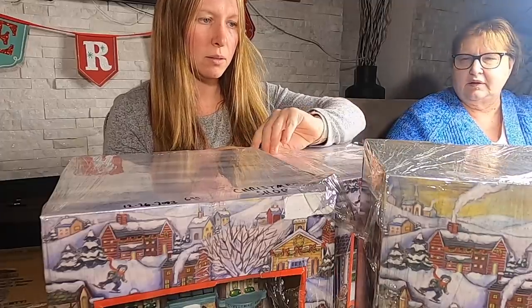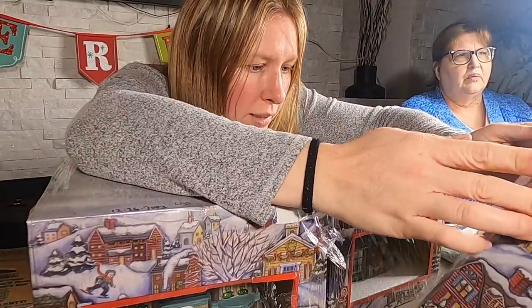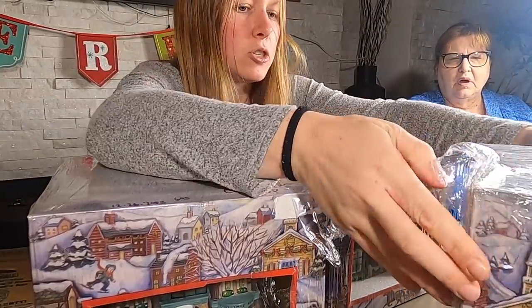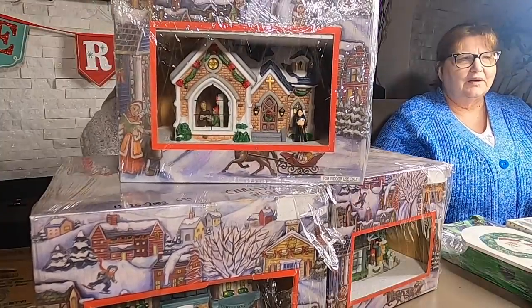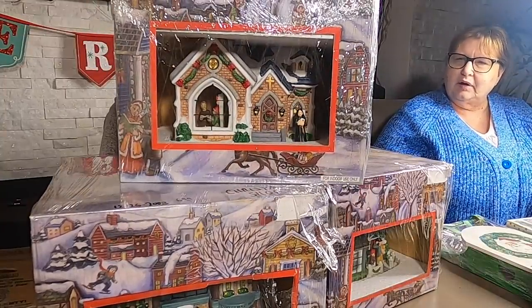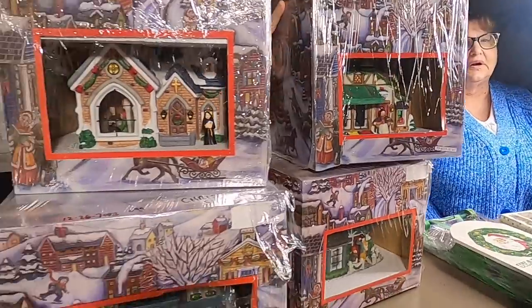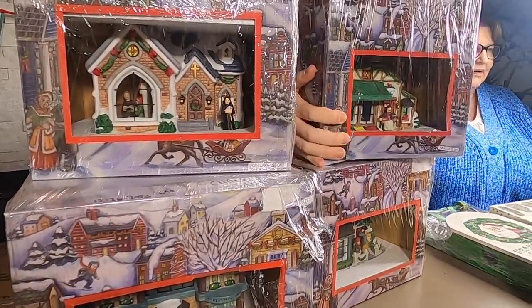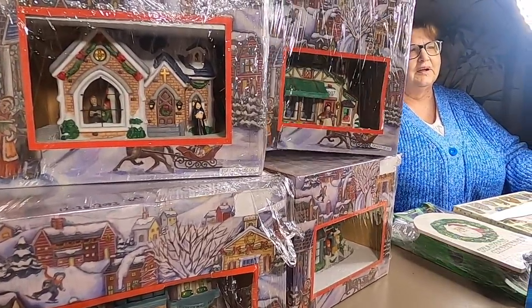Wait. What does this one say? I can't tell if they wrapped it themselves. Oh, this is the church. There's so many. I think there's a couple more in here, guys. Are we going to take them out or leave them in the box? Is there four of them? Is there more? Let me see. Oh, yeah. There's one more. Or two more, actually.